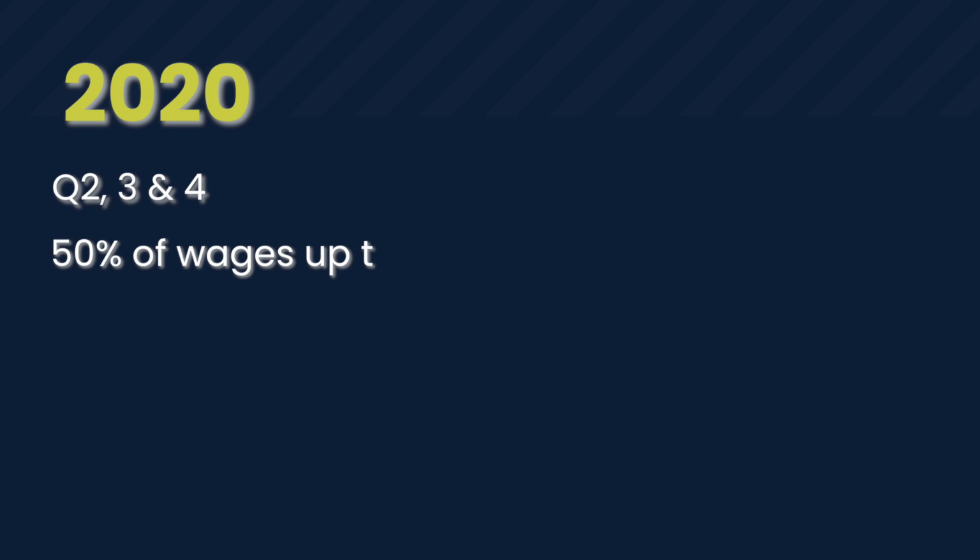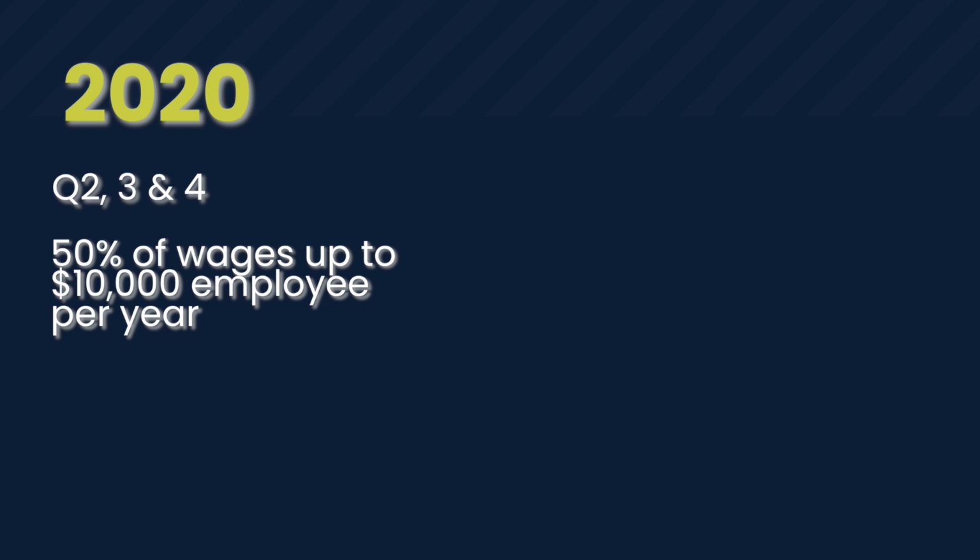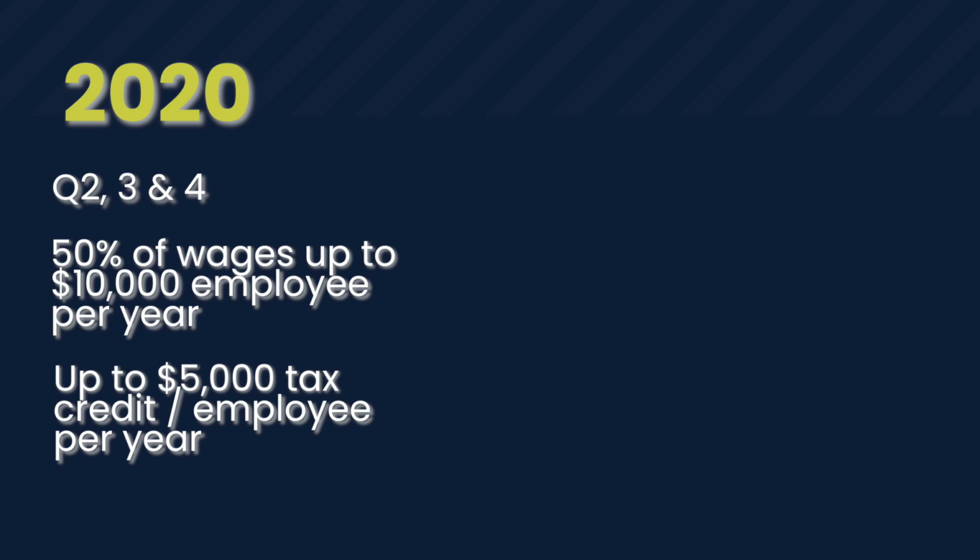So while I'm here talking about how the credit works, I'm just going to summarize some of the details for small businesses, but stay tuned. I'll cover everything. The credit is different in 2020 and 2021 because there were a lot of changes to it throughout COVID. So in 2020, the credit can be taken for quarters 2, 3, and 4 for up to 50% of the wages you paid your employee, up to $10,000 in wages. So that means that in 2020, you can get a credit of up to $5,000 per employee.